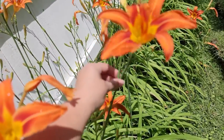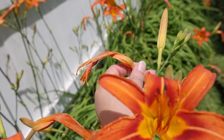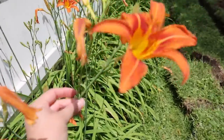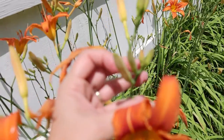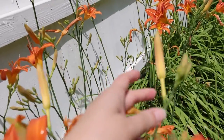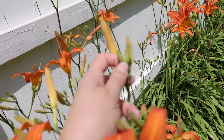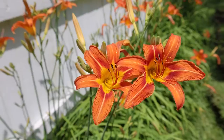So here's a stalk. I'm just being observant. Here's yesterday's flower. Here's today's flower. That's 2. Don't think there are any more that have already bloomed. So here's 3, 4, 5, 6 getting ready to bloom. And 7, 8, 9, 10. So there are 10 on this stalk. Shall we check another one?